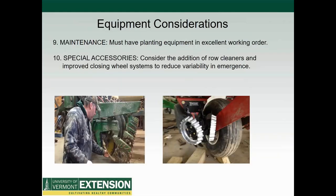Lastly, through this webinar series, you'll be learning about equipment considerations, understanding how to modify, how to maintain, and to make sure that the equipment that you have will do the best job and give you the most success in no-till planting. Maintenance is so important with no-till. It's important with everything, but all the parts and pieces must be in excellent working order to be successful in no-till. And then there's lots of accessories, special parts, pieces, row cleaners, closing wheels, lots of different components that will be new to you if you're considering no-till planting.